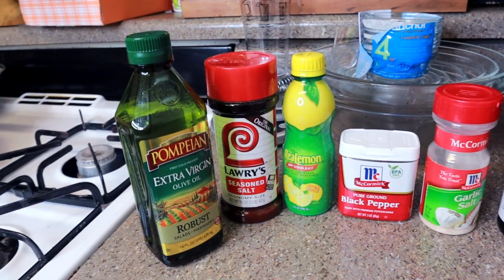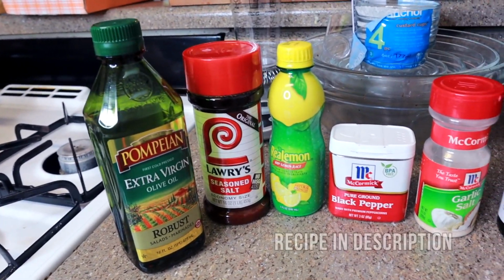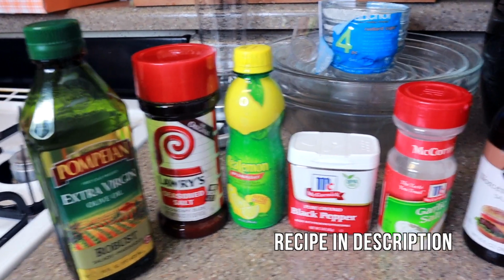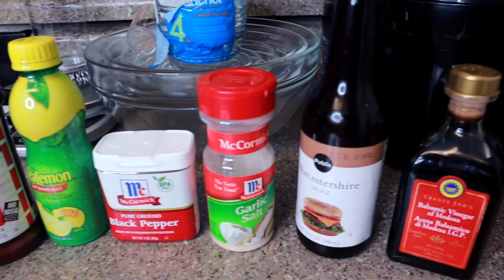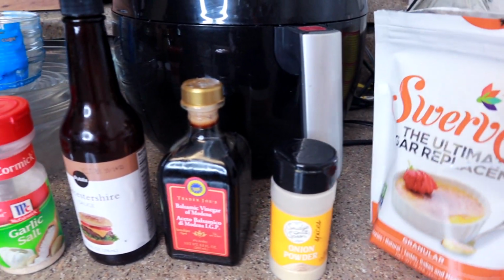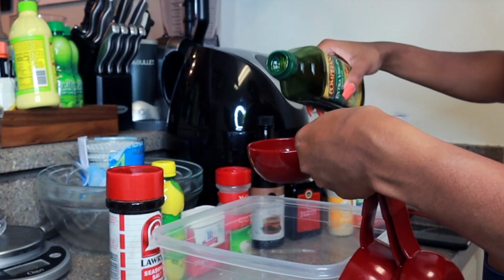So the marinade that I'm going to use for my chicken thighs is a little bit of olive oil, seasoned salt, lemon juice, pepper, garlic salt, Worcestershire sauce, a little bit of balsamic vinegar, onion powder, and I'm going to be using Swerve to sweeten it up a bit.